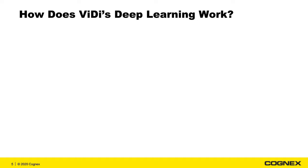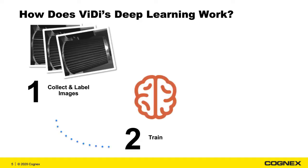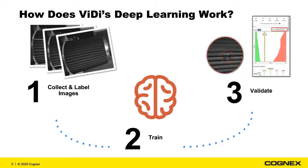So how does ViDi work? Well, all ViDi tools follow the same fundamental workflow: collect and label images, train the tool, and validate the results. To dive into these steps a little bit deeper, let me now introduce Insight ViDi 1.2, the software that you'll use to set up your Insight D900.